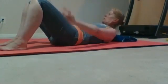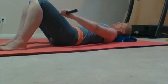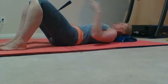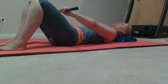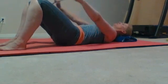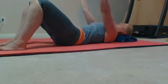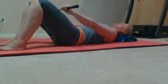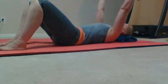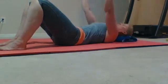Now, an option with one of your clubs is to think about what's happening at the shoulder. So you're thinking about squeezing those shoulder blades together, abdominals tight, imprint, and you just bring those arms up over your head and then control it back down. So you're keeping those shoulder blades squeezed together and controlling up. You'll see that my trunk's not moving, and then controlling down.